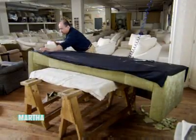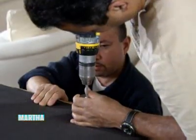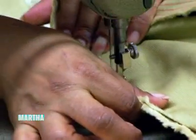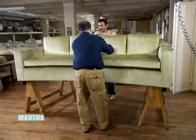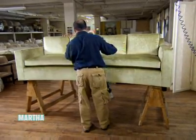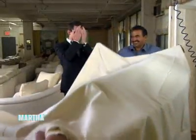Black fabric is added to the bottom of the couch, and the legs are reattached. The pillows are sewn by machine and then finished by hand. The couch is absolutely perfect and ready for Kevin to see. All right, do it.